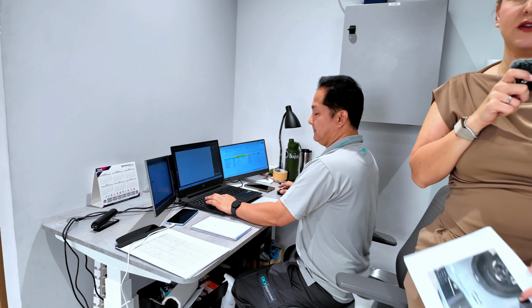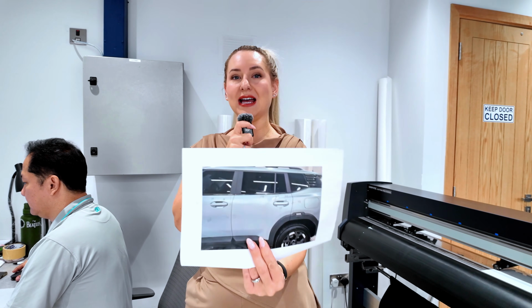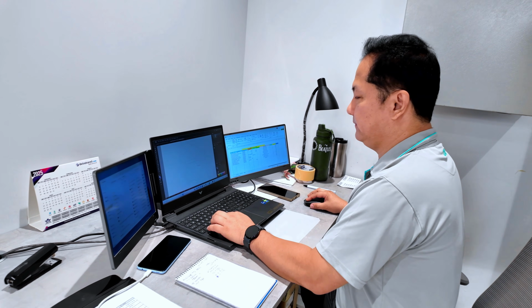So we're in the design room where we are with Wendell, our designer. And like a lot of the Chinese brands, to be honest, the templates don't exist on the XPEL plotting software. So what do we do in that situation? Well, we create the templates ourselves. So that is a picture of the exact car that is just outside there. We're going to go back to that in a minute. But Wendell has made the templates.